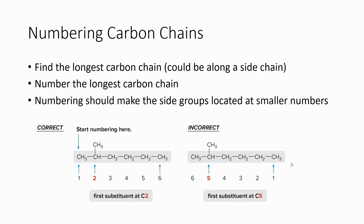We want to start so that the side chain, so we have this methyl group here, we want this side chain to be at the lowest number. So if I start 1, 2, then the methyl group is at 2. If I start over here, the methyl group, we don't get to it until 5. So that's our rule. We want to try to get the side chains at the lowest starting number. Okay, and we'll look at some competing side chains too.